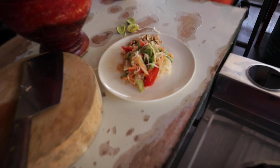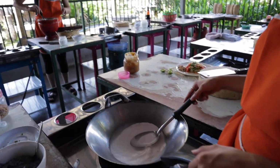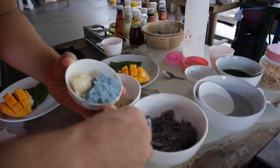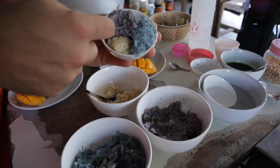This is my result. And this is Vanessa's. You can see who is the designer in the team, right? Mine is messed up. You just want to drink the coconut milk, right? The blue one. And the purple one. This is actually blue mixed with red, and then it comes out purple.